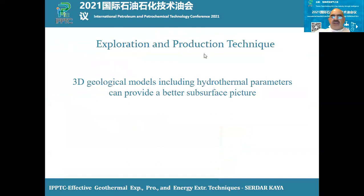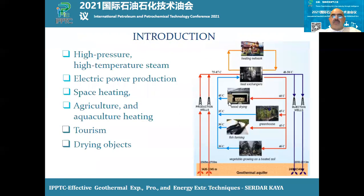Exploration and production techniques are basically around geology and geophysics, but we believe in a 3D geological model. If a company or a group of people investigating geothermal sources can build a geological model, including hydrothermal parameters, it can provide a better subsurface picture to reach conclusions and results.